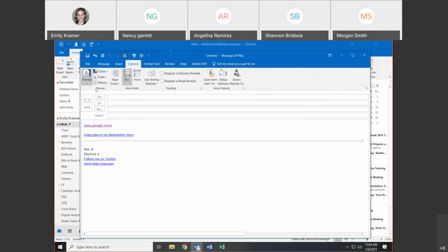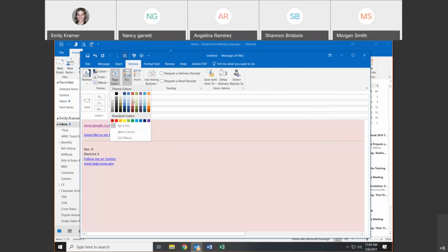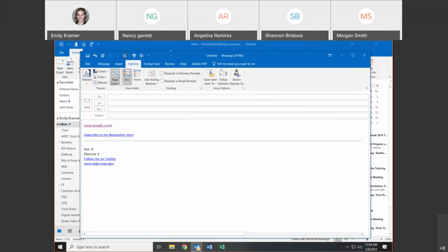Options. I'm not going to cover a lot of these themes. I don't really mess with them. Generally, you guys just stick with the defaults. If you want to change the color and the effects and all that, knock yourself out, but nobody really does. Page color. I never advise that anyone do this because when they reply, it replies in the page color. If you go to print it off, it puts the page color in the background. If you want to print it off on a different color piece of paper, we have different color pieces of paper for that. That's what I would recommend. We have blue, yellow, and pink, I think, are the ones that they stock. So don't use the page color. I just don't advise it.